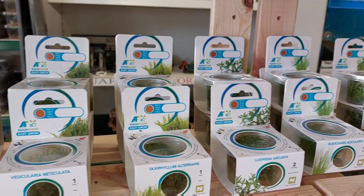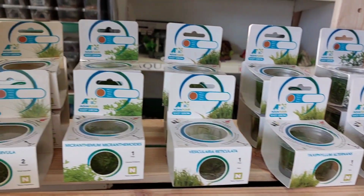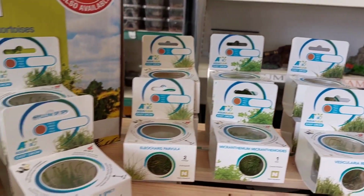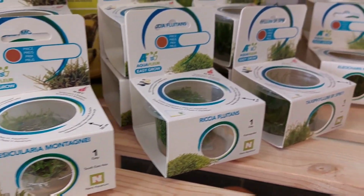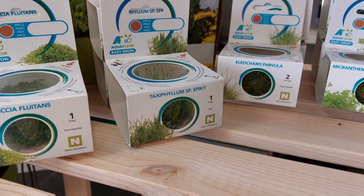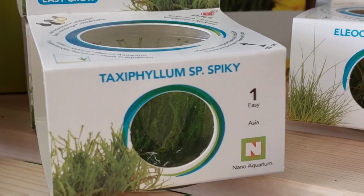We've got a very large, this is every single type they do. So I've had a sample of every single one they do, so we can see which ones do the best, which ones everyone likes the most. I like the mosses. There are some really, really nice mosses in there.